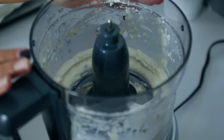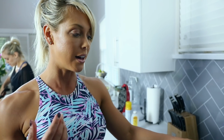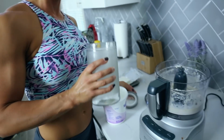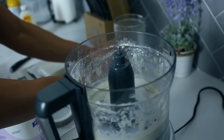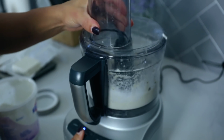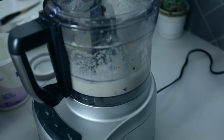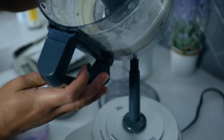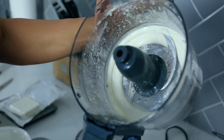Okay, so you can see there the consistency of the cream cheese frosting. Now I'm actually going to add in 2 tablespoons of sweetener just to thicken it up a little bit and add that sweetness, because right now that's going to be super salty, because fat-free cream cheese is super salty, and it's meant to be a dessert. So 2 tablespoons. It goes back on. And that is a really good thickness for our frosting.